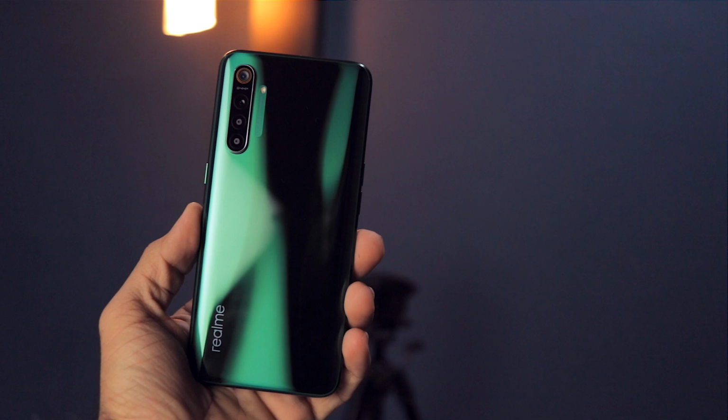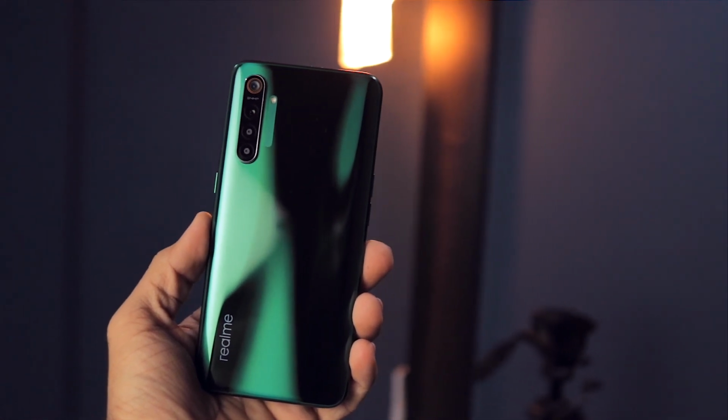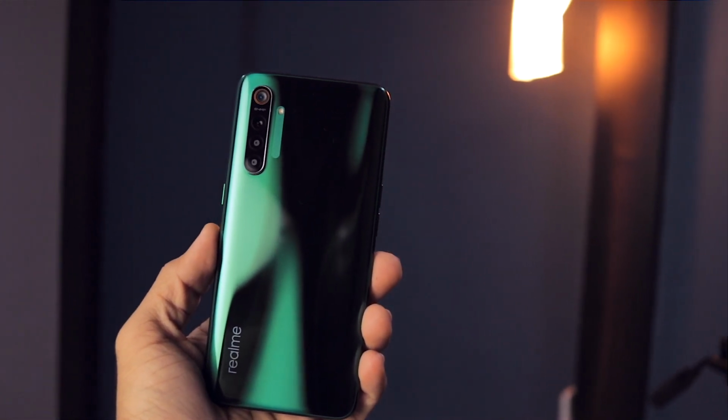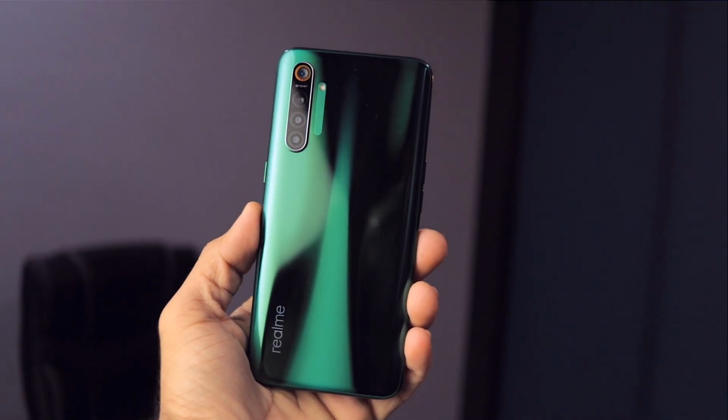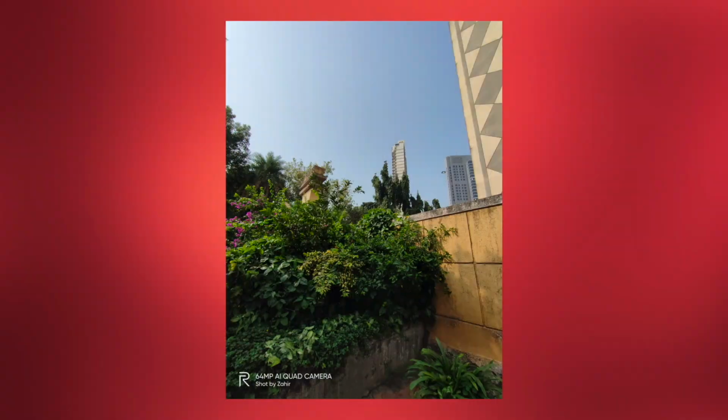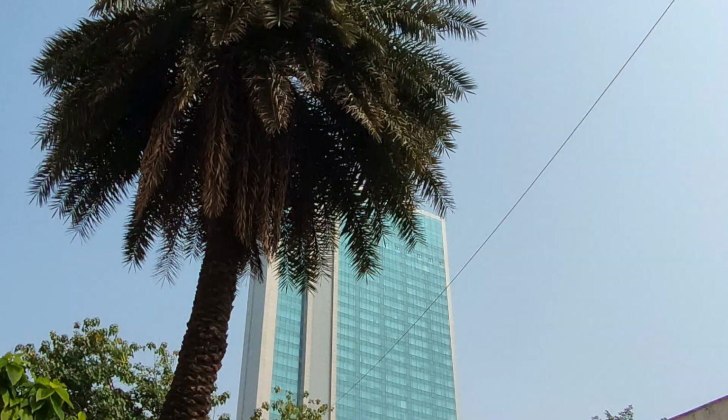So the next point is the cameras. This smartphone has quad cameras on the rear. The primary sensor is 64 megapixel. Then we have a wide angle lens, macro lens, and a depth sensor too. And on the front, it has a 32 megapixel front facing camera with the aperture of f2.0. And overall, when it comes to picture quality and video quality, just amazing.